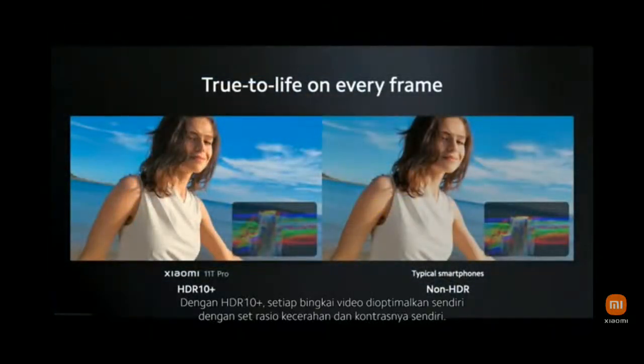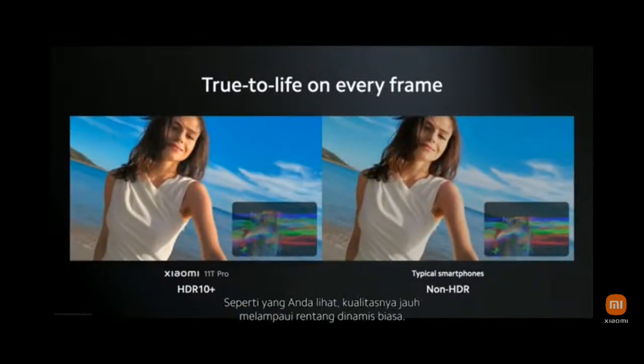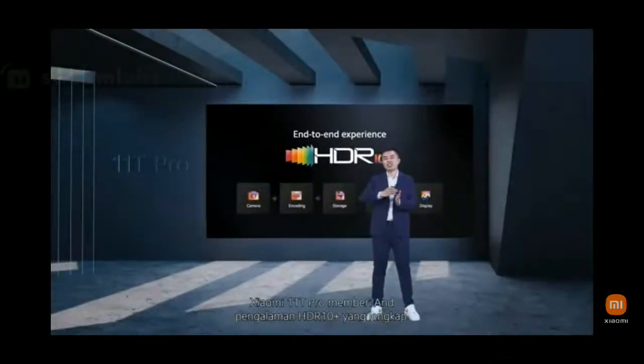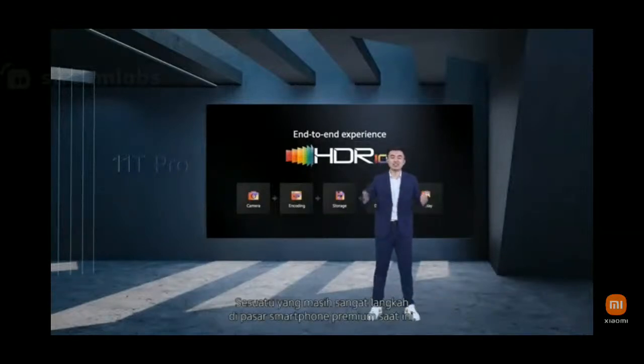Every single frame of this video is self-optimized with its own set of brightness and contrast ratio. All the hard work is done by this AI technology in the background. As you can see, the quality is just so much better than the regular dynamic range. The whites are way wider, brighter, and bold. We're not just letting you shoot in HDR 10 Plus, we're giving you an end-to-end HDR 10 Plus experience, which means that not only will you shoot it with HDR 10 Plus, you will also be able to see the effect of HDR 10 Plus right on your display. This is yet another feature that is very rare in the premium smartphone segment today.